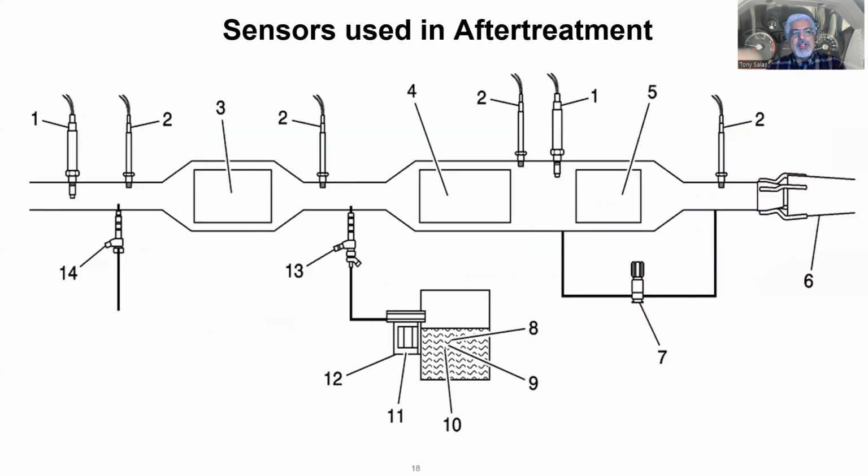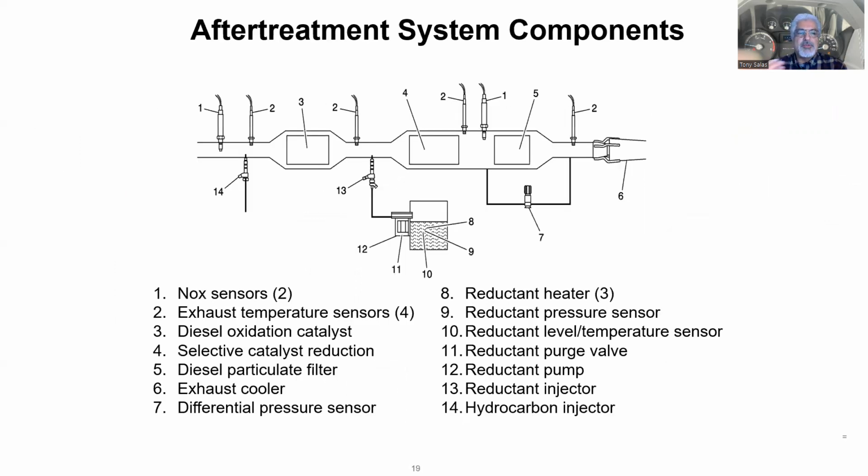So as we finish up this section here, we've got sensors. There's got to be sensors. So if we look at the sensors, you can see there's a slew of sensors. And boy, do you talk about money with sensors. A lot of money in sensors. We see NOx sensors, those are the number twos. And then we look at temperature sensors.